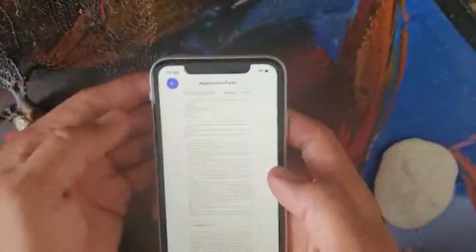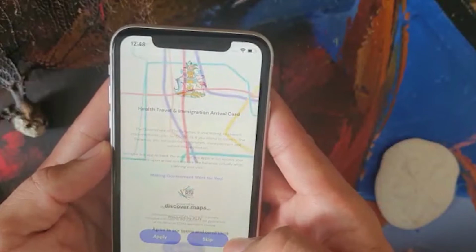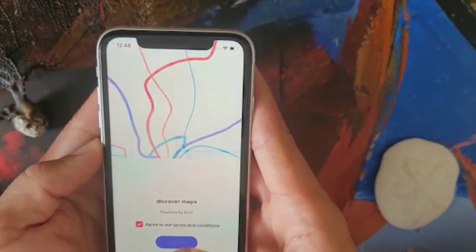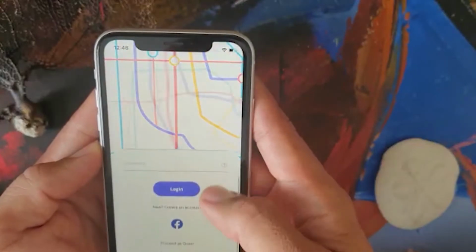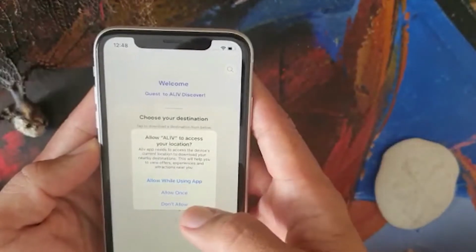But let's just go back to the Discover app so we can talk a little bit about that. I'm going to skip straight into the app. Now, this is the Discover app. You just have to agree to our terms and conditions and move forward to setting up a profile. For today's demo, I'm not going to log in, but we're just going to proceed as a guest. You can also use your Facebook if you'd like to log in.